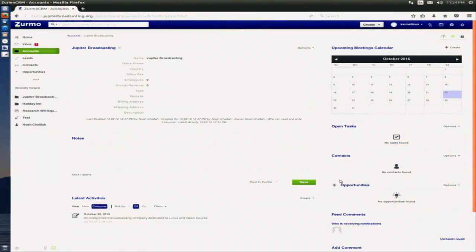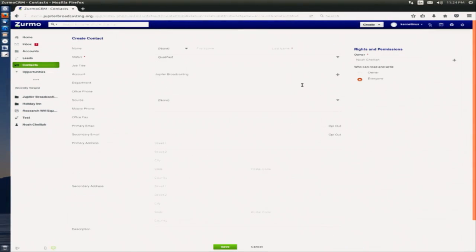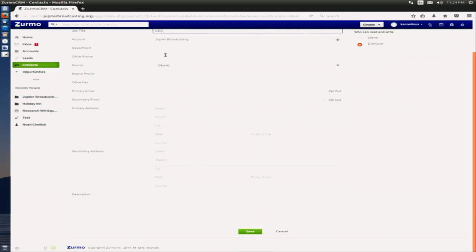So the first thing I'm probably going to do is create a contact, and I'm going to say, who is it at this company that I know? Who can I talk to and keep an ongoing dialogue? So that would be probably Chris Fisher, and his job title is CEO, and I'm going to put his phone number in here, and I'm going to save it.